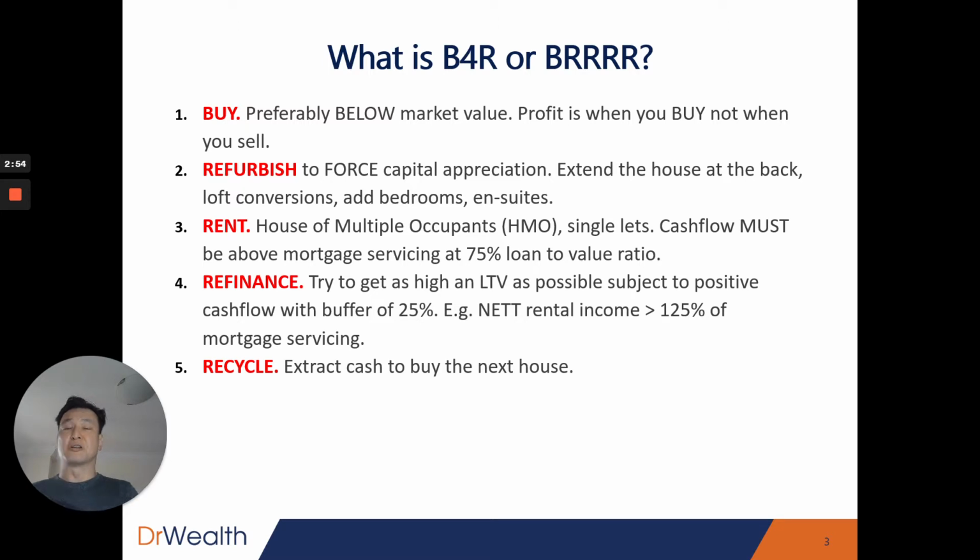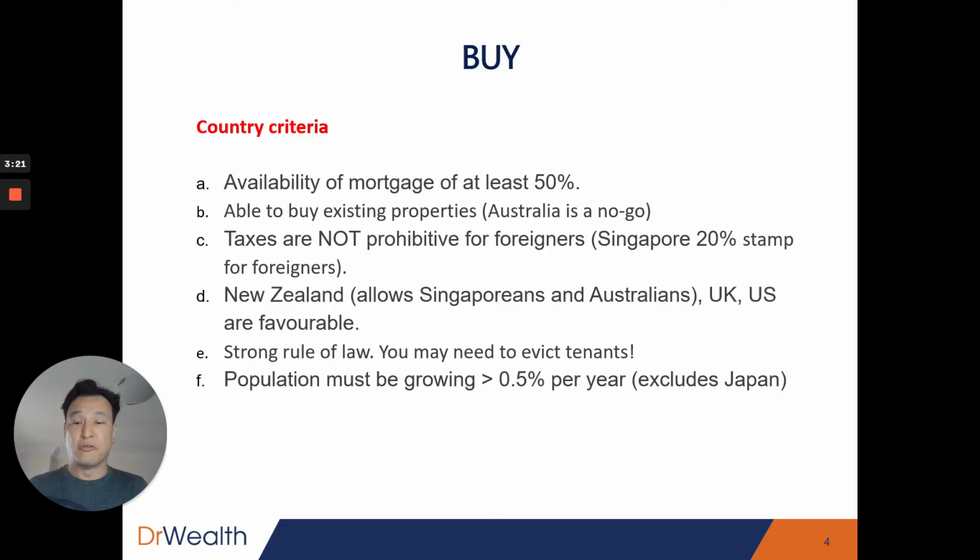You need a buffer because you have to take into account things like COVID, another lockdown, tenants losing their jobs, and void periods. There are major repairs to do on the roof, leaking and whatsoever. So that's very important. So net rental income must be 125% of mortgage servicing. Number 5 is recycle, which is to extract cash to buy the next house. And that's the only way to grow your property portfolio.